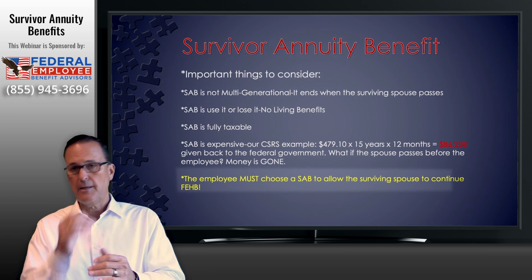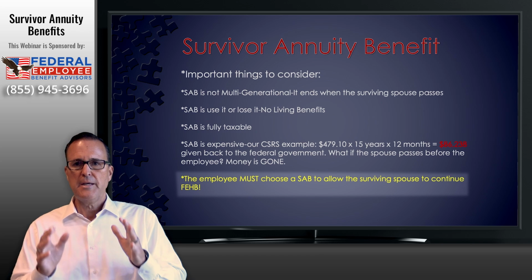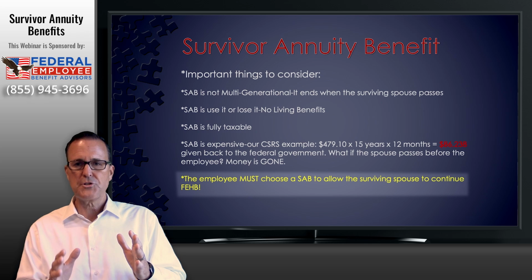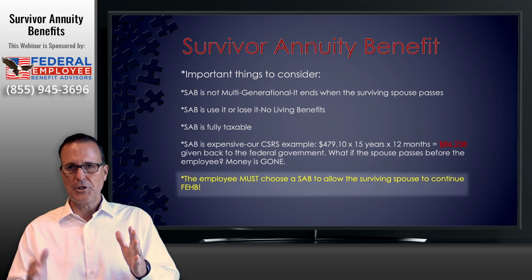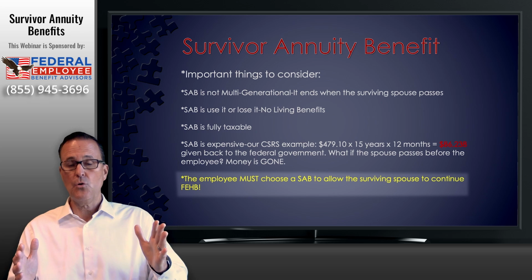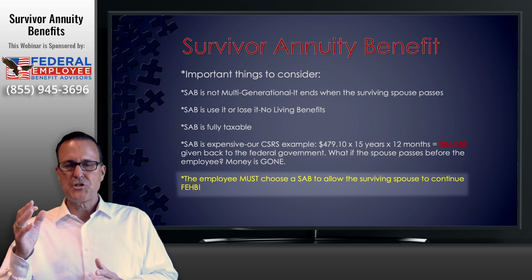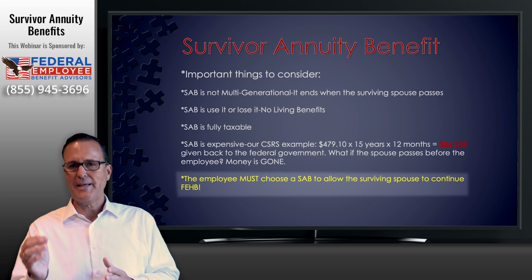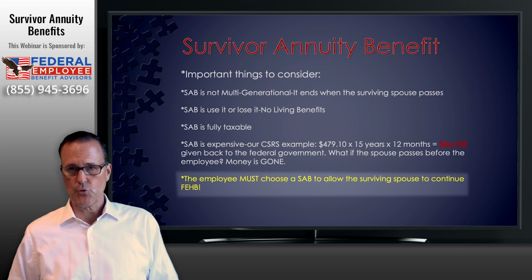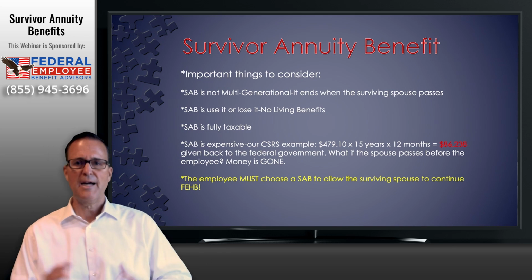So let me repeat that, because it's a very important planning point. If the surviving spouse wants to have the ability to continue the group health insurance after the federal employee retires, then a survivor annuity benefit plan must be in place for them to have the ability to continue that group health insurance plan. Now, let's talk about life insurance.